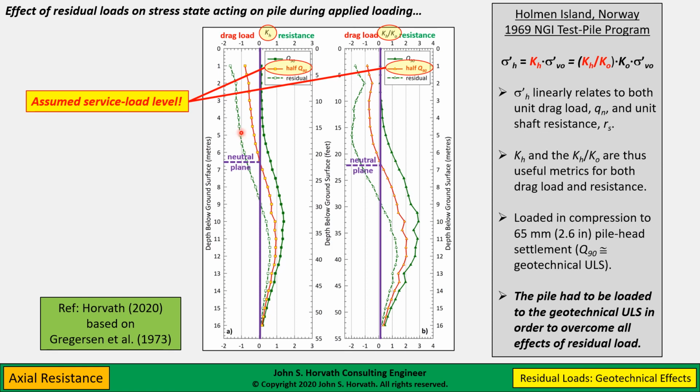The dashed green curve in each case is the residual load after driving. The red curve that's labeled half Q90. Q90 was the NGI's definition of the geotechnical ultimate limit state or failure load on these piles. Half Q90 would be essentially a working load on the pile. That's the red curve. And the solid green curve would be under Q90, or the geotechnical ultimate limit state.